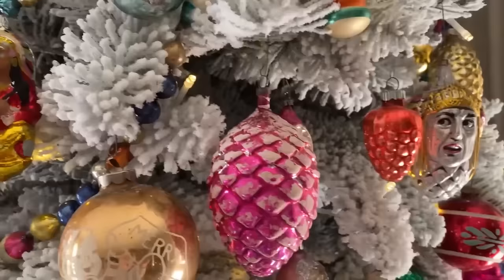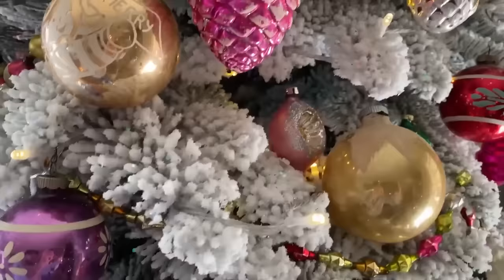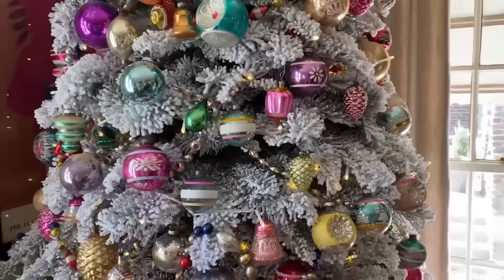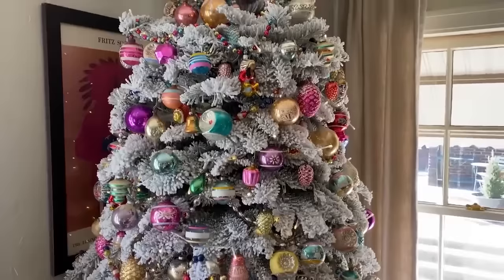And your collection is exquisite. Did you get them piecemeal? Did you get them all at one time? Just over the years, anything that I've seen that I liked that was priced appropriately or within my budget, I kind of pick it up here and there. And I will pick up vintage Christmas all year long, not just around the holidays, although it's most available during the holiday season.